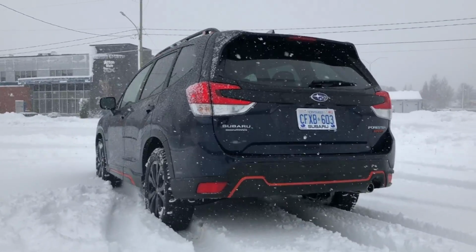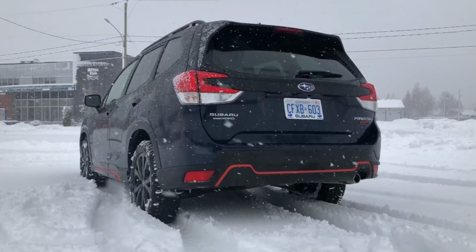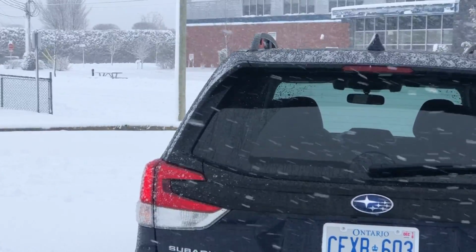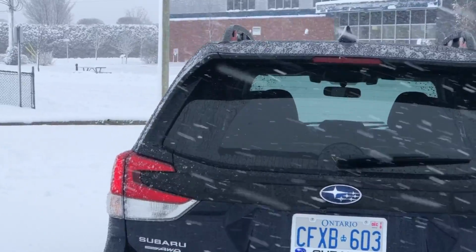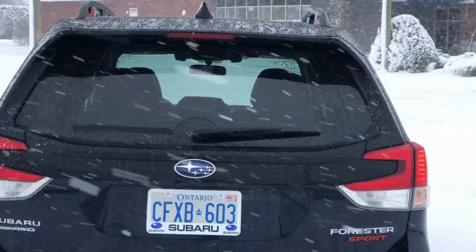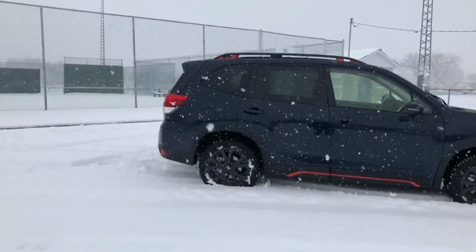And if we had to perform an emergency stop, ABS kicked in quite a bit. We skidded a little bit, but the brakes caught pretty well. We didn't slide at all. That's key, because of the winter tires on here and the way that the brake force distribution works on this car, it kept me pretty much in line.